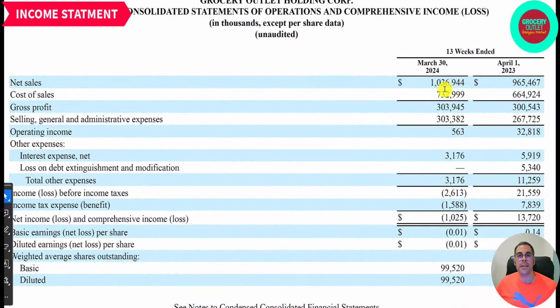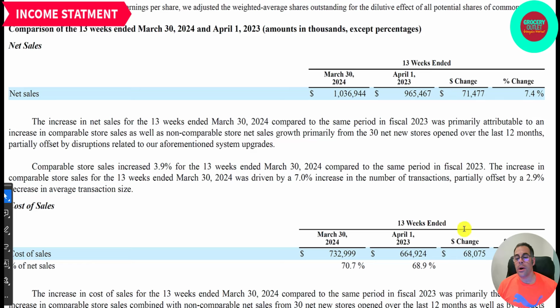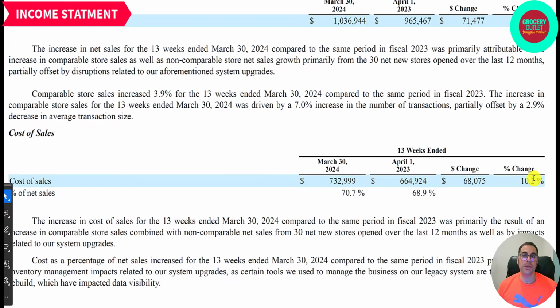These are all the expenses directly tied to generating the revenue, $730 million. Cost of revenue went up 10% when you compare the two quarters, an increase of $68 million. Revenue did go up more than cost of revenue, but you have to look at percent. The percent of revenue went up less than the cost of revenue. Therefore, their margins went down.